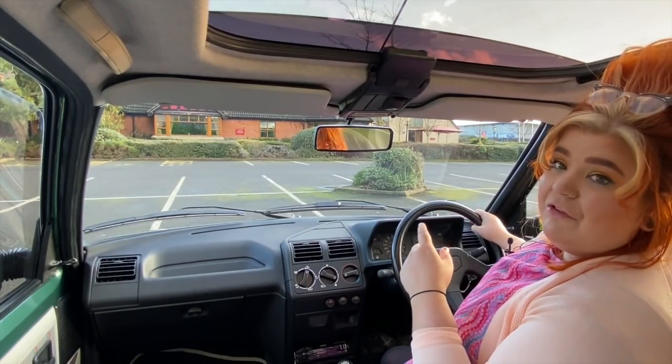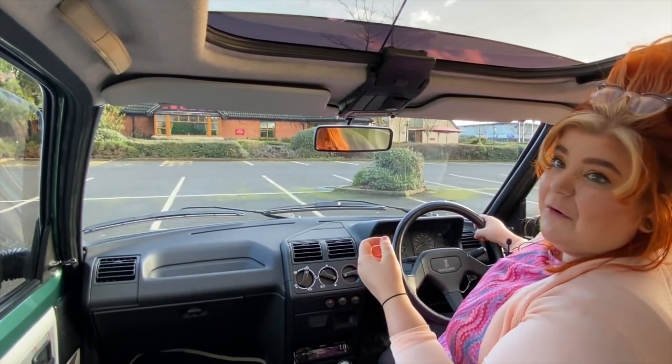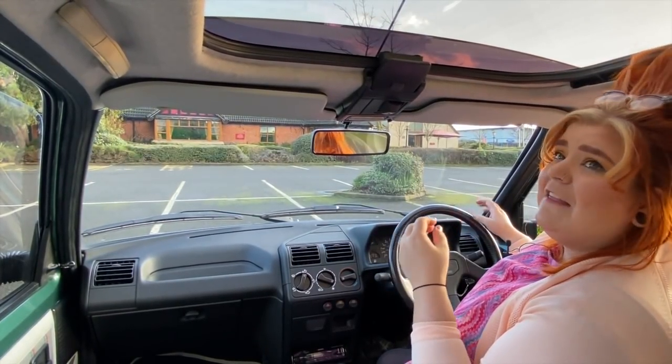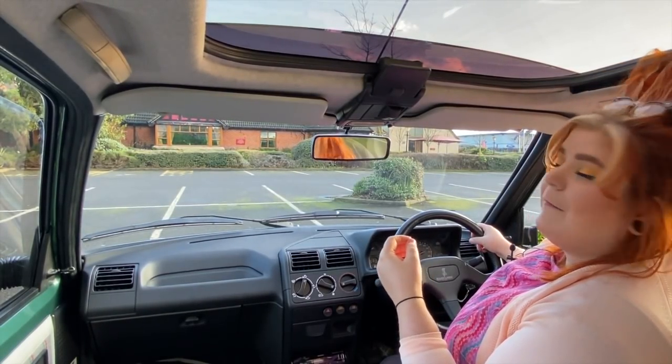Now, as well as that, I wanted to show you the sunroof because it was mentioned in the brochure, so I guess it's definitely worth mentioning here. As you can see, it's very clumsy for me to show you. It's very, very heavy to pull it back.